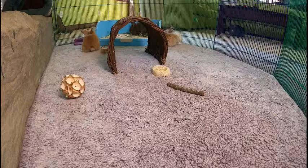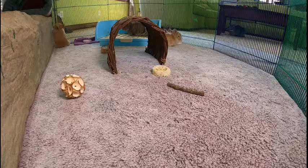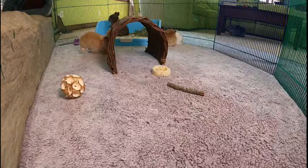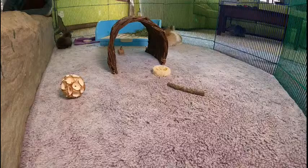I was planning on just setting up the camera and then leaving it, but the fact that the bunnies are jumping out and my cat Ivan, who I don't trust with the bunnies, is just outside the pen here, I don't think I can leave them alone. I can't answer all of your questions, but I will be able to get to a few. Otherwise, I'm just going to try to shut up and let you enjoy the bunnies. Oh my goodness.